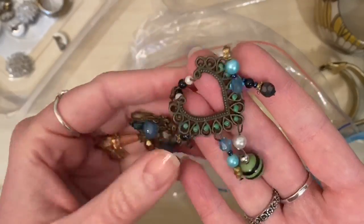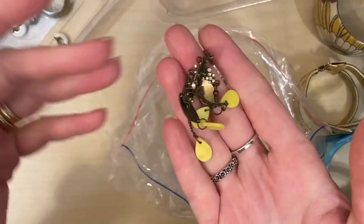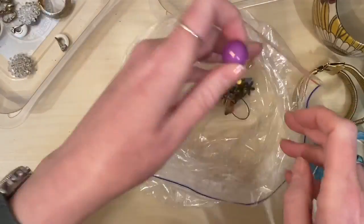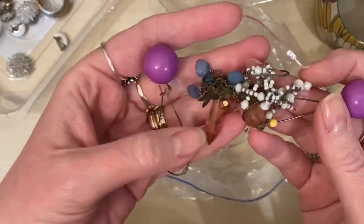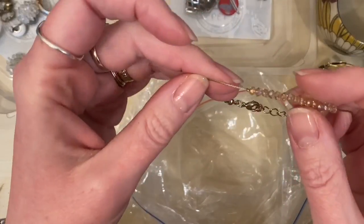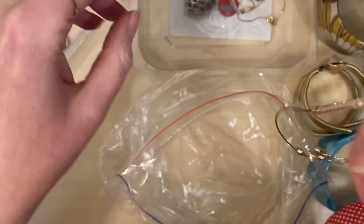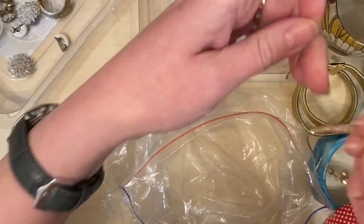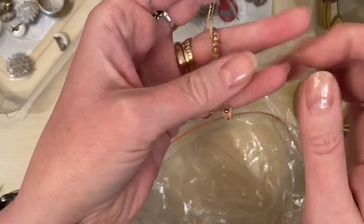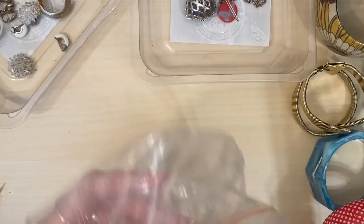More bits, I'll just upcycle those, take the bits off. Same with that one, and with these bits. That one can go with the other gold tone one that we found before. This one here, perhaps I'll do a little stack of them. Quite sweet. Right, that's the first bag.